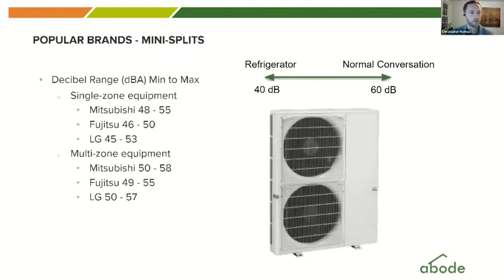So looking at popular mini split equipment, looking at the outdoor units, here we can see the dBA of a number of popular brands of the ductless mini splits. So these are the dBA ratings for their outdoor equipment, like the one on the right. I included single zone and multi-zone units for comparison, and you can see how they are all relatively similar. The low end is about 45 dBA and the high end about 58 dBA. So that puts us between your refrigerator and a normal conversation, things in that range.